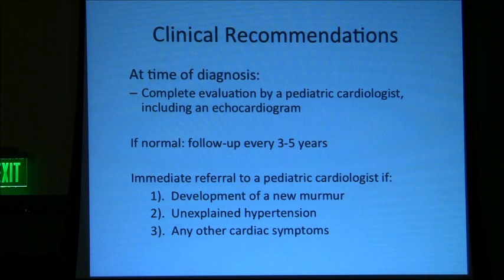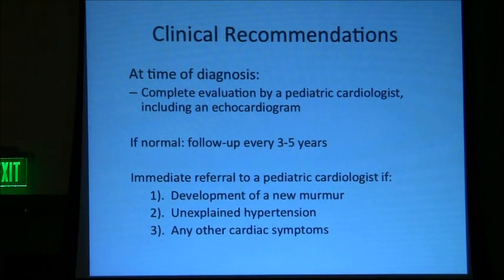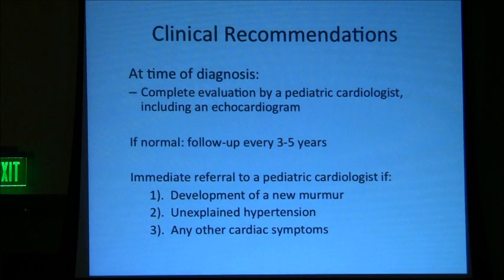First of all, I think hopefully you'll appreciate that anybody who has a child with Jacobson syndrome that has not had a comprehensive cardiac evaluation must have one. There's no question about that, given the fact that 50% or so of children have heart defects. That has to include an echocardiogram. If anybody tells you your kid's heart is fine, but they didn't have an echocardiogram, you cannot be 100% sure of that. That's number one.